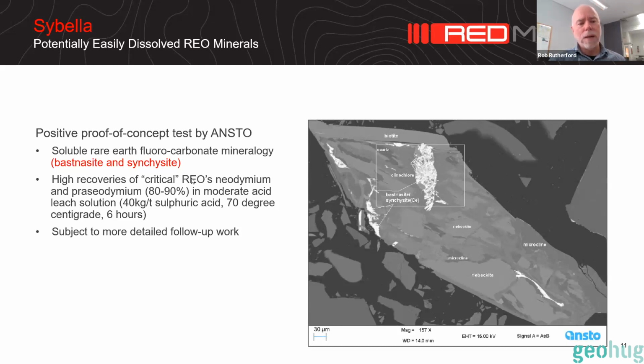The little preliminary test that we did on these surface rock chip samples showed that we could get 80 to 90% of the rare earths out using a moderate strength acid at 70 degrees in 6 hours. So it's a positive first test from a completely walk-up situation. Again, this metallurgical work is subject to a lot more work, but we're expecting it'll give us a similar result, and we can do some optimisation work as well.